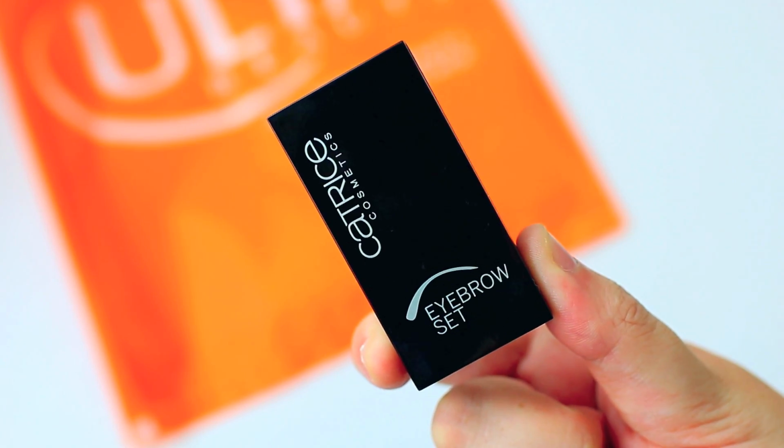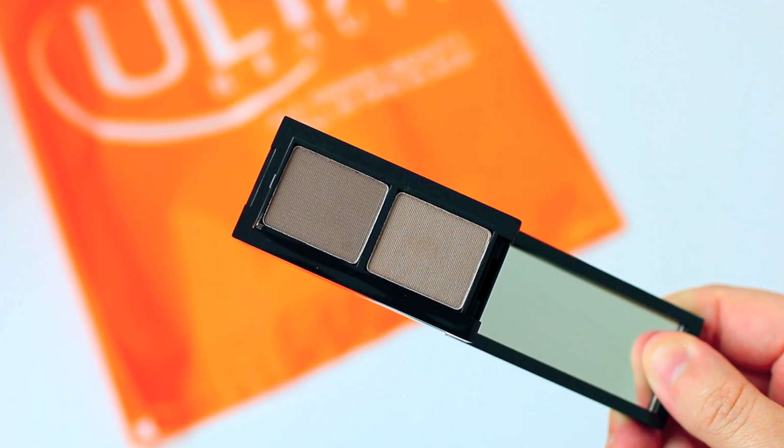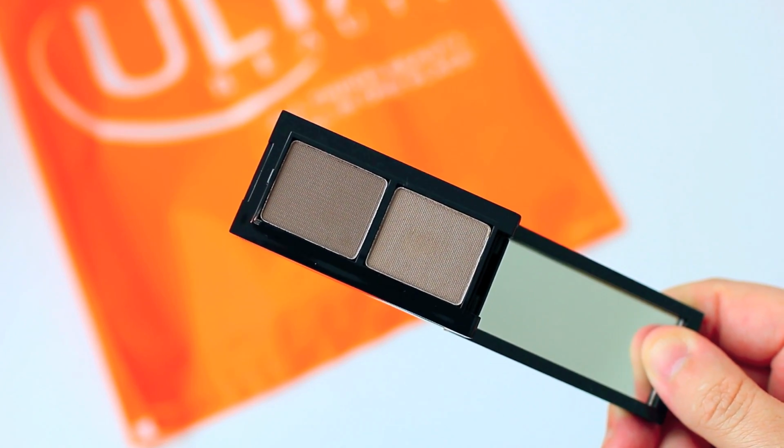It comes with 2 cooler tone shadows, and I actually wear a slightly warmer tone shadow in my brows, but I thought I would give this one a shot because a lot of you said you really like this. In the bottom, you actually pull this little drawer out, and it comes with a mini tweezer and an eyebrow brush and spoolie. And then on the top, you have the powders.